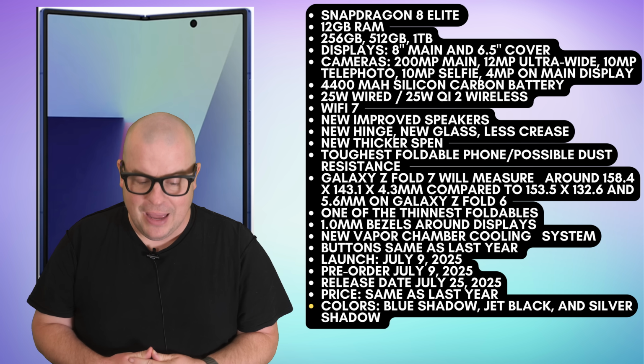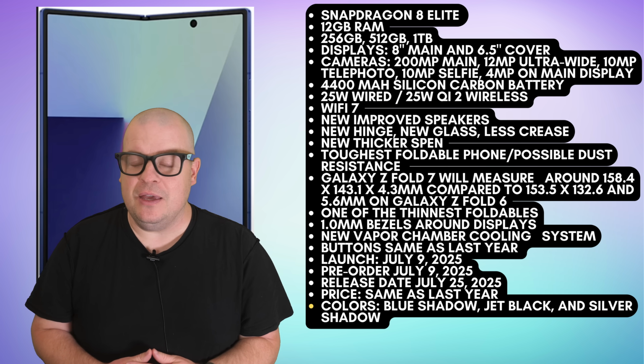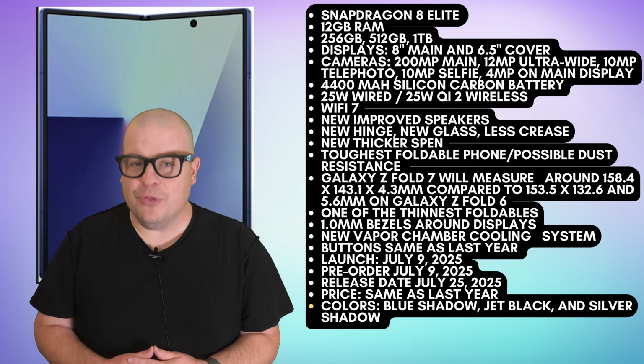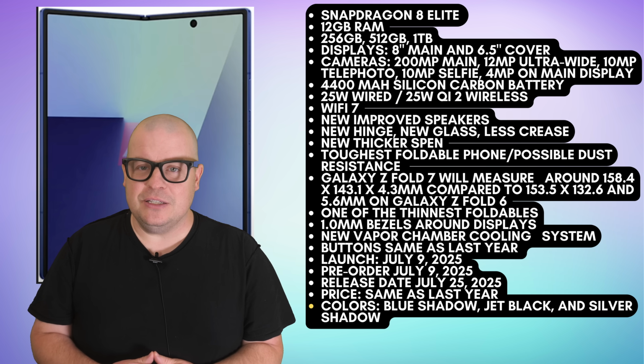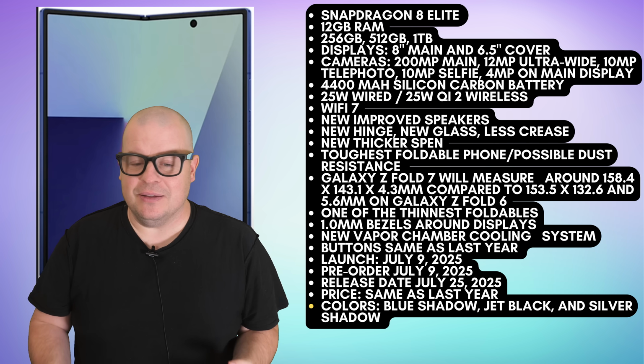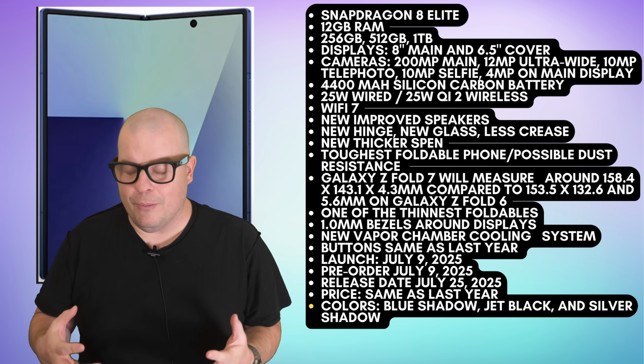On camera main display, so they got rid of the under display camera on the main display, and the camera will sit on top of the main display on the Galaxy Z Fold 7. And the camera's reportedly staying the same in terms of quality, 4 megapixels.